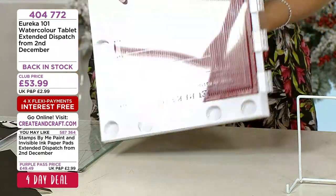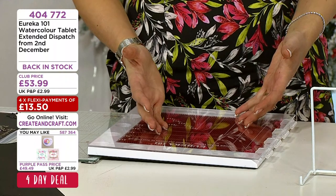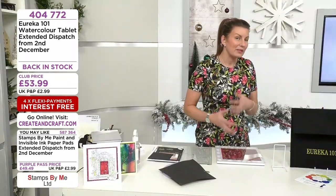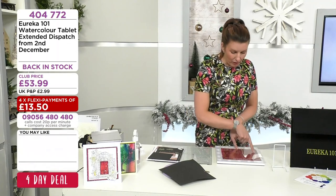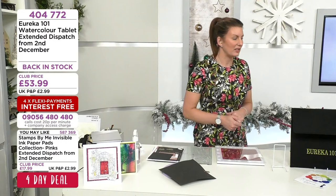But most importantly, it was made for your card making. The door itself is a Perspex door. It wipes clean unless you get it really, really mucky, and then you can use an antiseptic wipe or something. But you'll see us using all of our inks on the top of our door. It has your marks on there to indicate what size card you're using if you want to stamp into the centre. It's just incredible.